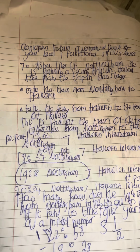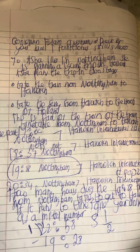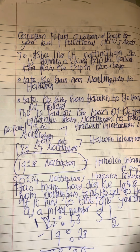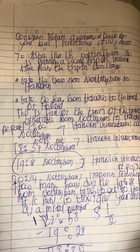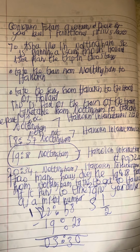Exam question with advice for your level 1 formal skills maths exam. Asha lives in Nottingham. She is planning a cycle trip in Holland. Asha plans a trip in two stages. Take the train from Nottingham to Harwich. Take the ferry from Harwich to the Hook of Holland.